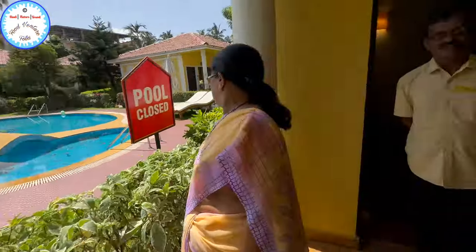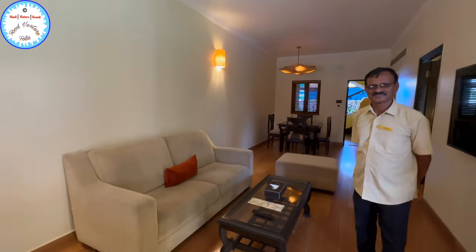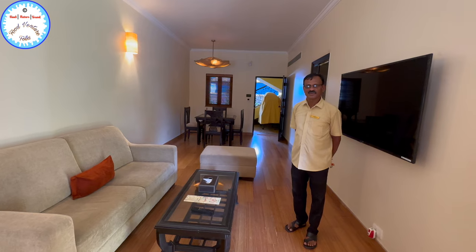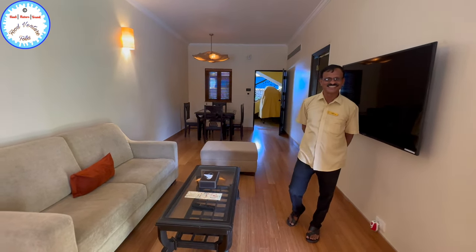What is the cost of this room? This room is 8,000. Okay. But this is during off season? Yes, right now it is at 8,000, but after that... Later on it will pick up? Yeah. Okay. The same thing is for the villa also. Okay.